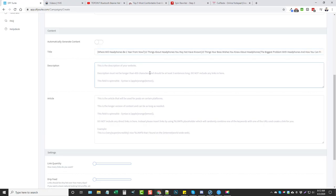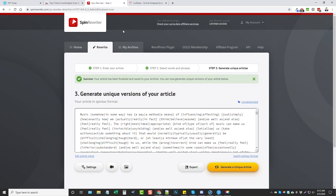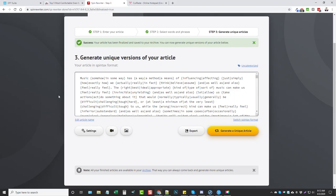Now next is a description. So what I do for my description and my article is I use the one tool that has been most reliable, that I absolutely love, and that's called Spin Rewriter. You can find that at spinrw.com and even try it for free.